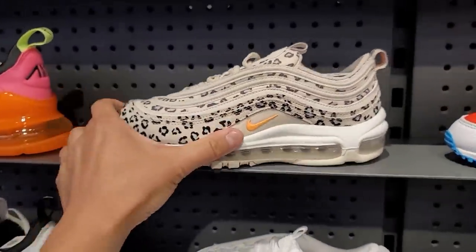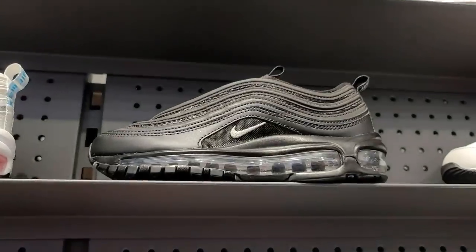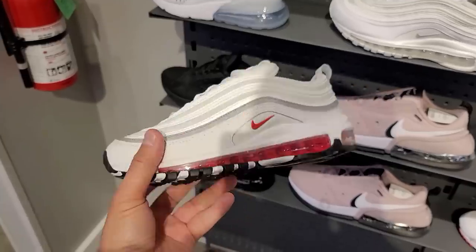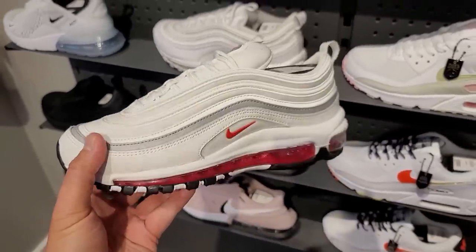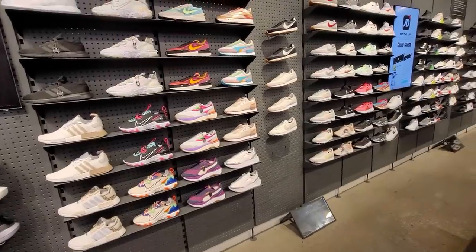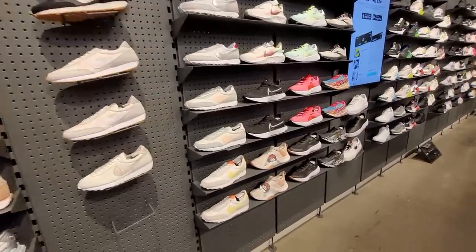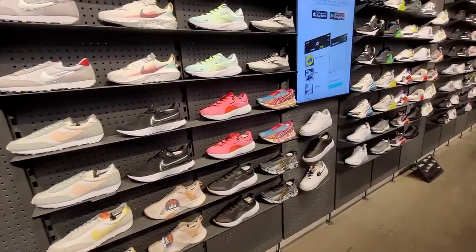This is a women's Air Max 97. They got the all black ones. They got this colorway as well. Black, red, and gray. And white, I guess. Not really seeing too much in the women's section. Man, the women's section has been extra dry lately. Like with sales, just heat, just all kinds of stuff.